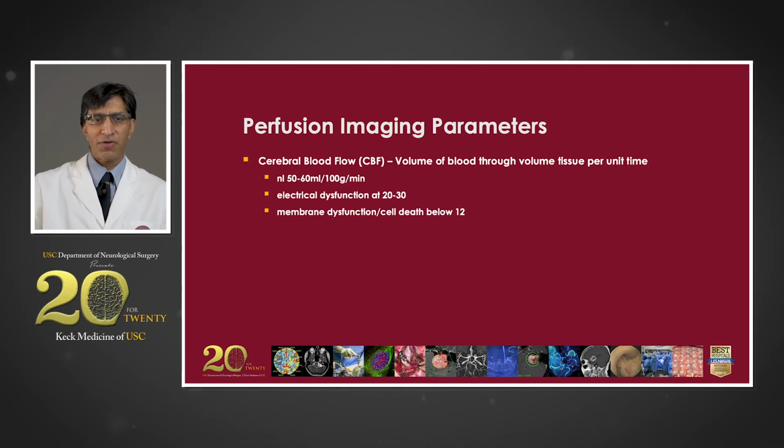So there are 4 different perfusion imaging parameters, including cerebral blood flow, or CBF. This is the volume of blood flow through a given volume of tissue per unit time, and it's typically about 50 to 60 milliliters per 100 grams of tissue per minute. Electrochemical dysfunction occurs when that is reduced to about 20 to 30 milliliters, and cell death occurs when it's below 12 milliliters per 100 grams per minute.